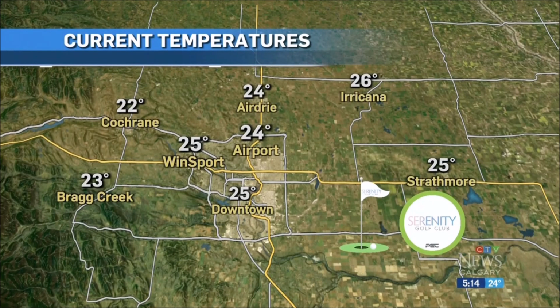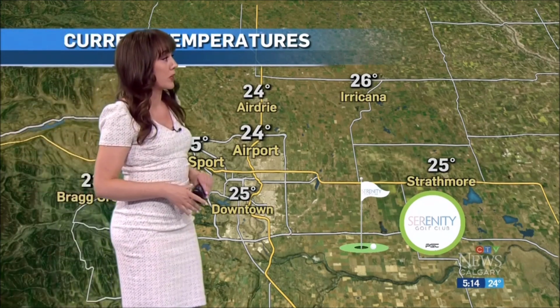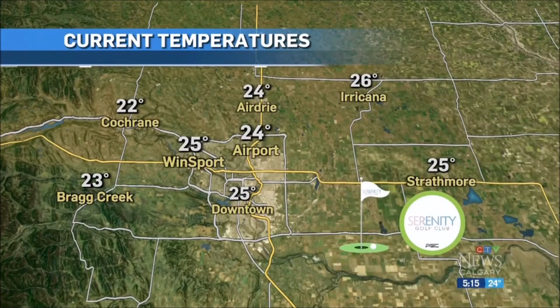24 degrees at the airport. Downtown is at 25 right now. Same over in Winsport, and over in Strathmore, you're at 25 degrees, and you can get your daily dose of greens at Serenity Golf Club, just 20 minutes east of Calgary.